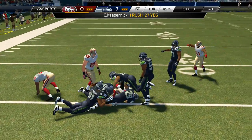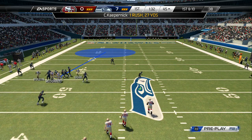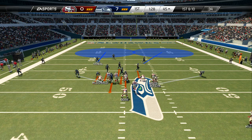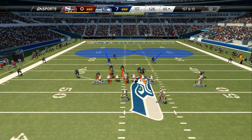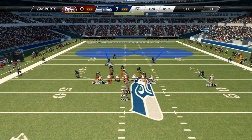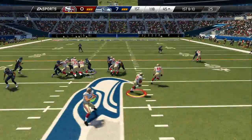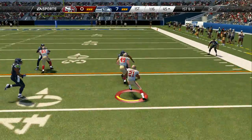That'll stop the play right there. Tall, big, fast, and strong. And I'm talking about Colin Kaepernick. That's a nice run there. Good job. Let's see what they do on first down following that huge play. They'll run it. Here's the handoff.